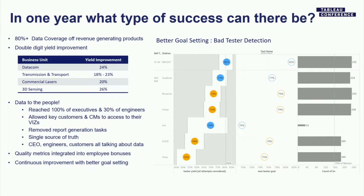So, it's really amazing how it changes the dynamic in your conversation. And then, like I said, our quality metrics are tied to our bonus. In our first year, goal setting was hard. We started with nothing, with no consistency. So we had a top-down peanut butter approach: everybody improved 5%, period. Well, some people could do better, some people could do worse.